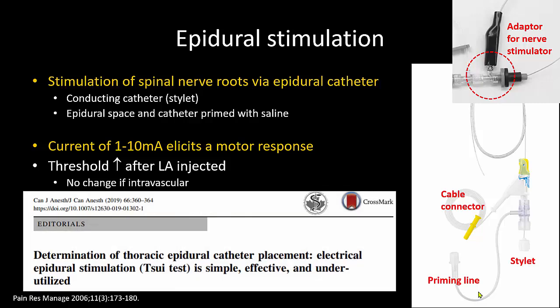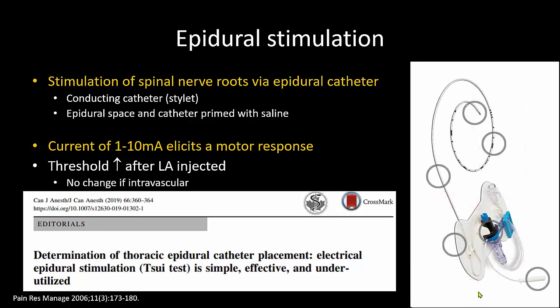A recent editorial highlighted the utility of epidural stimulation, but one obstacle remains the need for specialized equipment. One potential solution is to use a stimulating peripheral nerve catheter as the epidural catheter, as it is equipped to stimulate with current.